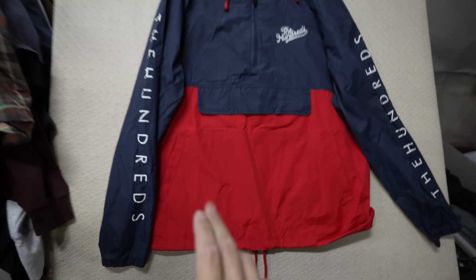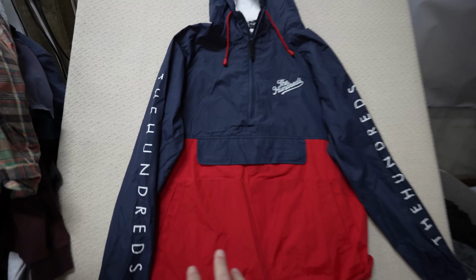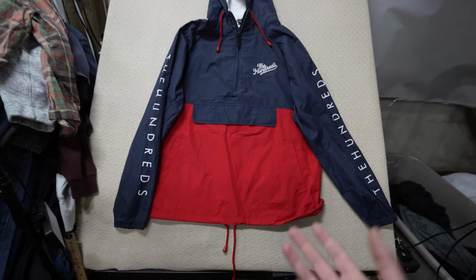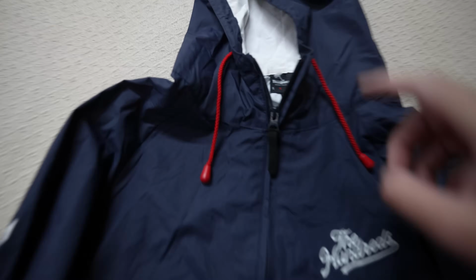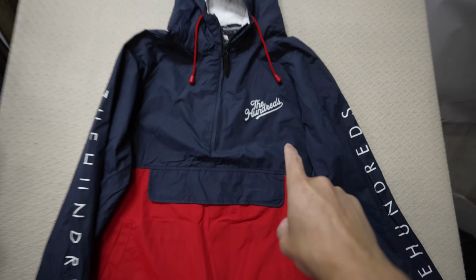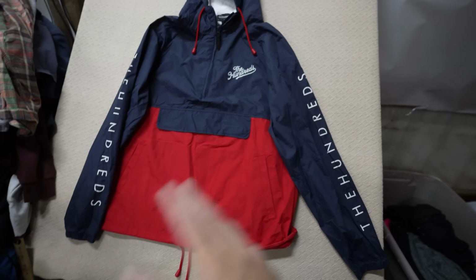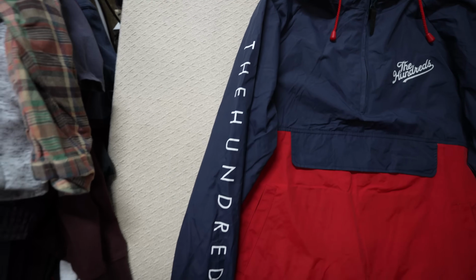Another storage unit sell. The brand is called The Hundreds. These pullover windbreaker jackets usually sell between $30 and $40. Sold this for $30 plus shipping. You might want to be on the lookout for this brand. Some of their collaborations with this brand sell for a couple hundred. So you might want to check out the brand The Hundreds.